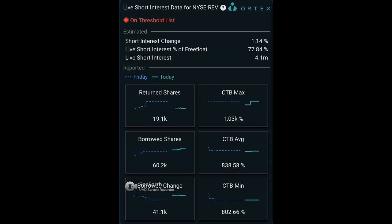Guys, look at this. The cost to borrow is getting higher and higher on REVMULN. It is getting ready to make a big move, in my honest opinion. Currently, the minimum, guys, is 802.66%. The average is 838.58%, and the max is over 1,000%, at 1.03 thousand%, guys. This is absolutely insane. This is a ticking time bomb waiting to explode.